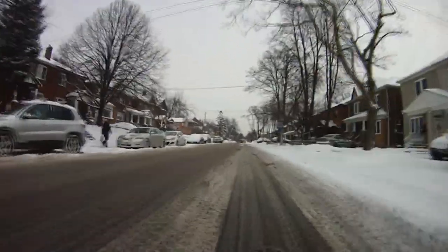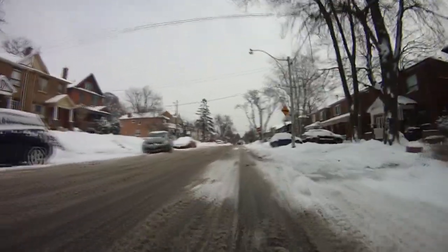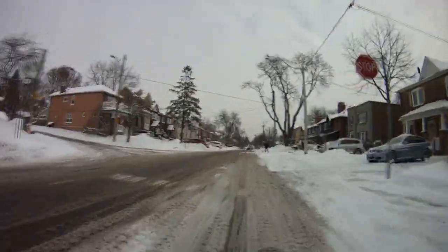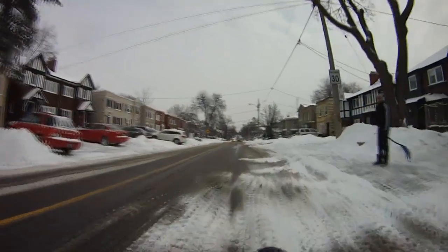So it's really not that cold today, only about -6, and there's not really very much wind either, so it's really not that cold of a day at all. It's a pretty nice day actually to be out enjoying the weather.